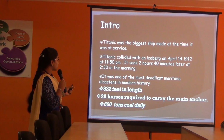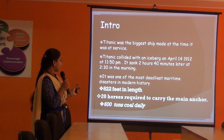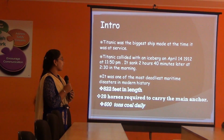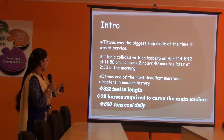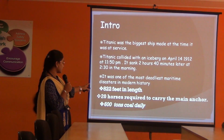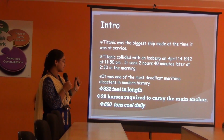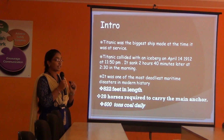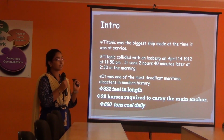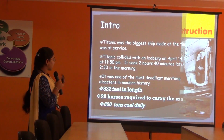And it was one of the deadliest maritime disasters. And 882 feet length, I already stated to you. And we can give the capacity of it. As a good example, it required 20 horses to carry the main anchor. So we can say how large the Titanic was and what its capacity was. It requires 600 tons of coal daily. So 176 members were needed to carry the coal and to run the ship. And going to the next slide.